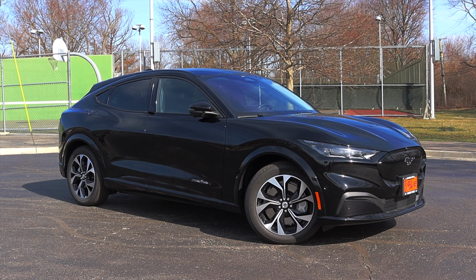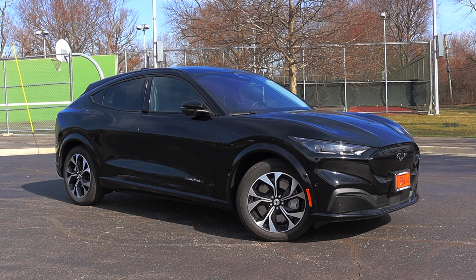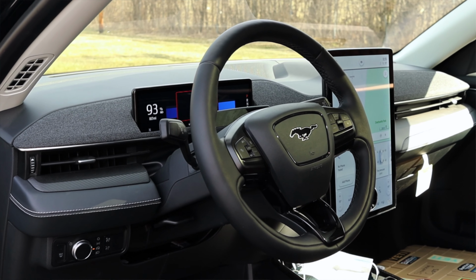It drives like an electric SUV. It's very refined. It's very quiet. It feels luxurious. I can put it into whisper mode as well. Again, we'll talk about the drive modes a little bit later on, but it's just a very calm, reserved vehicle, and I like that. So with that out of the way, let's talk about the interior.